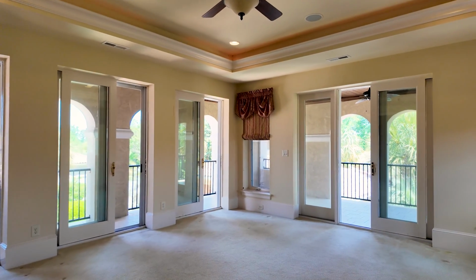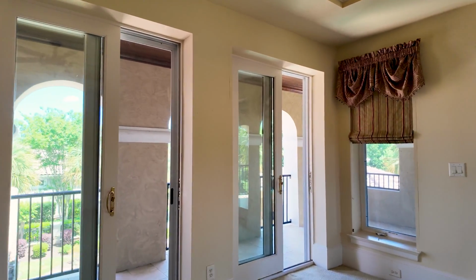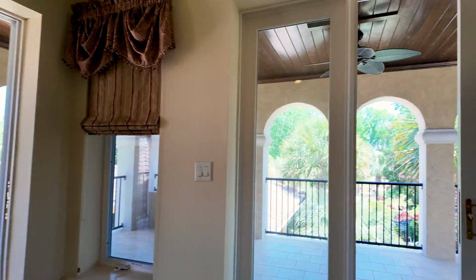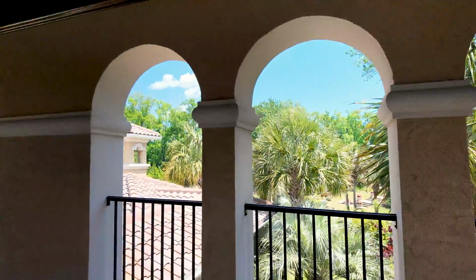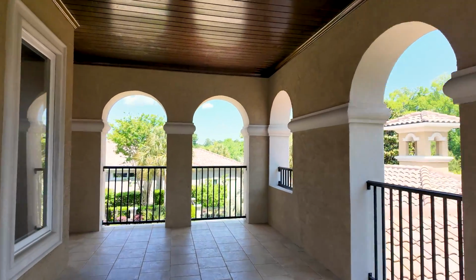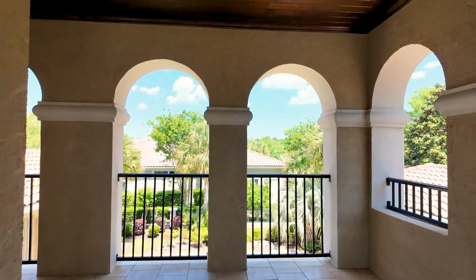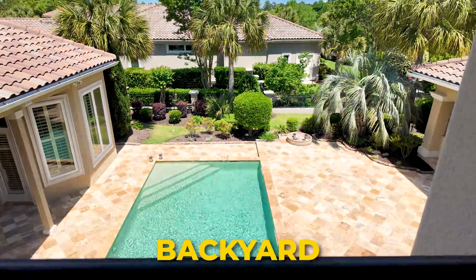And one of the reasons why you might want to use this bedroom is for the balcony that overlooks the backyard, which I'm going to show you right now. All right, so you have all these floor to ceiling glass doors that again all open up to give you that nice indoor outdoor feel. And then we will start on this side of the balcony here. Again, you're surrounded by beautiful landscaping. And then this is what you guys all came for, this amazing backyard.